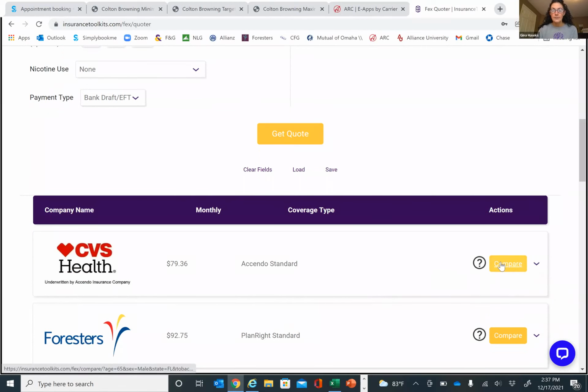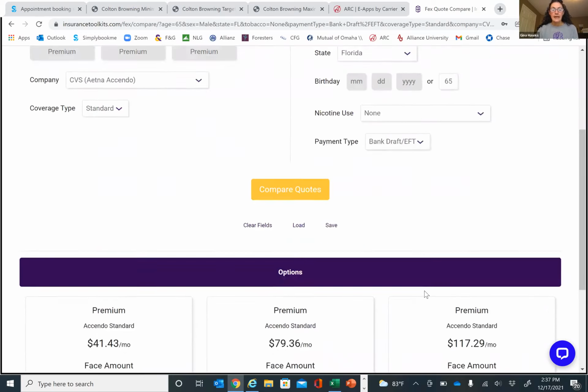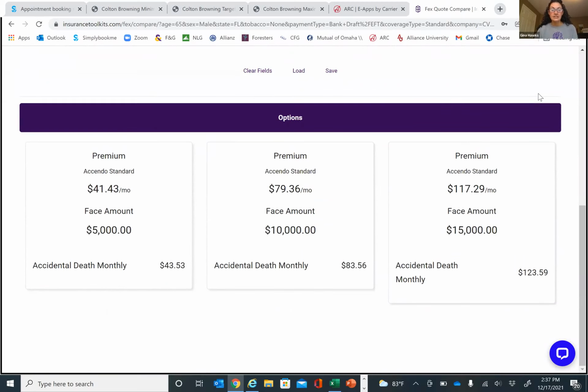We can do a compare here. And let's say that, just like in our ATM, we give them 3 options. So let's say we want to quote them 5,000, 10,000, and 15,000. And we're going to do standard because that's what it told us we can do. And look here, it gives you 3 options. So 41.43 for 5,000, 79.36 for 10, and 117.29 for 15.